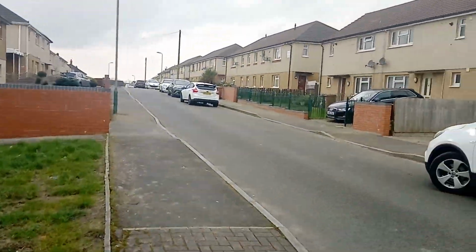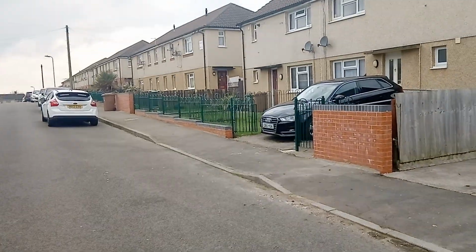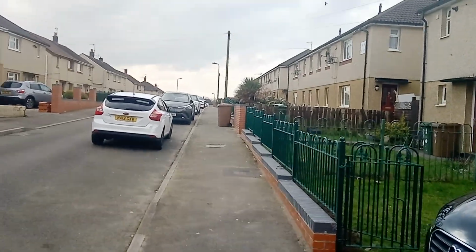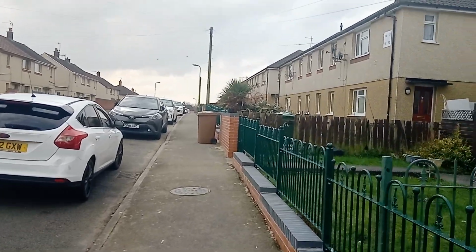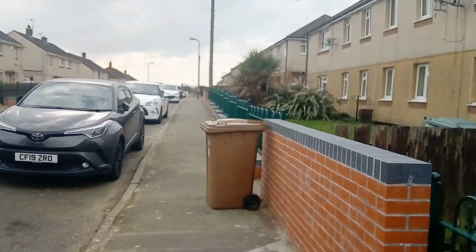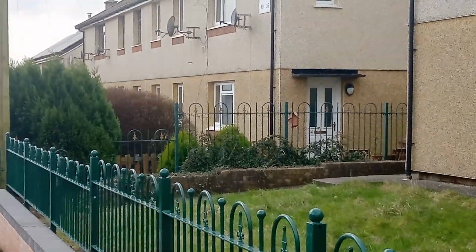I used to live in this street years ago. I've not been in this street since I left in 2011, I think. My family then moved from Gelligaer Place down to Caerphilly in 1987, but my dad died in 1991. So I'm just going to take you down this street to number 34 where I used to live. That's number 34 down there. I lived there for a few years.